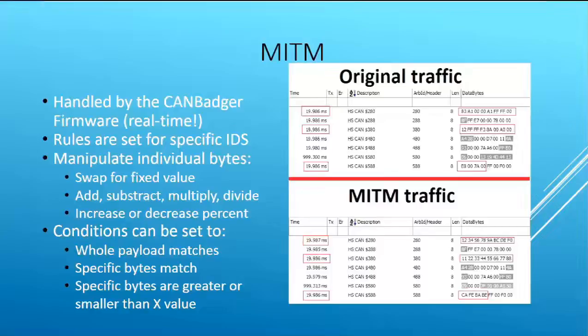Basically, it will match any incoming packet on either port against your set of rules on the SD card, and it will do basic operations like dropping frames, doing math operations, or substituting simple bytes.